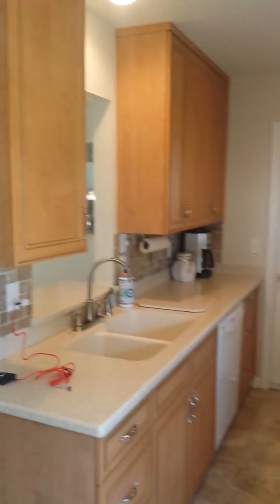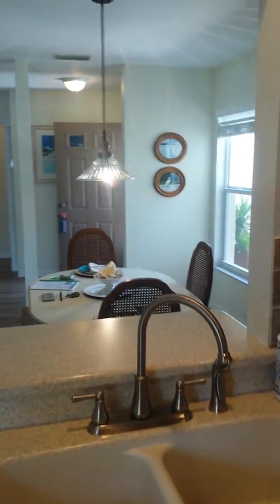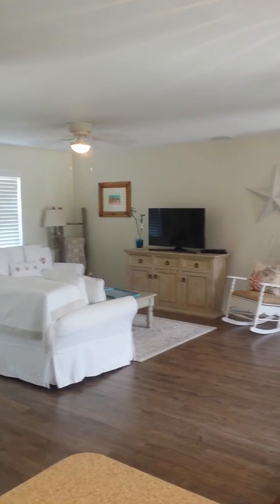Here are your appliances. Nice backsplash tile on the kitchen. This has a serving area that goes to the dining room. So here's the view from the kitchen.